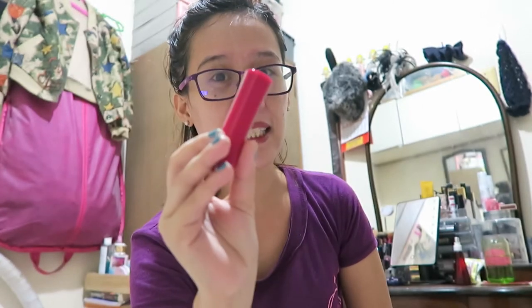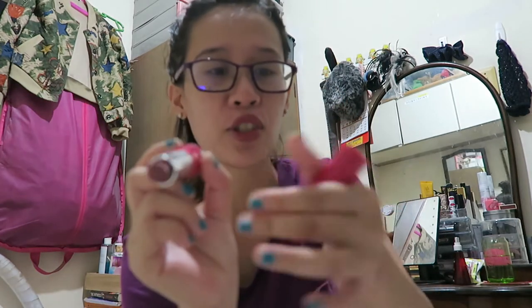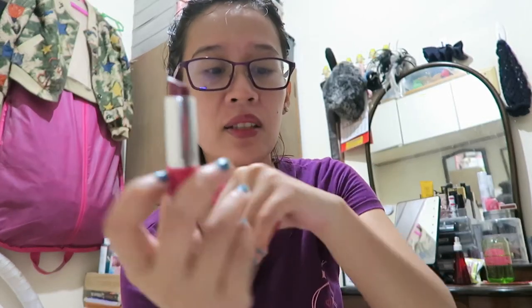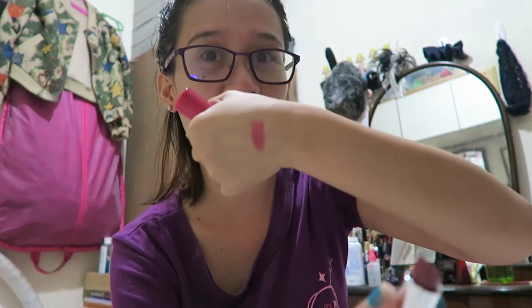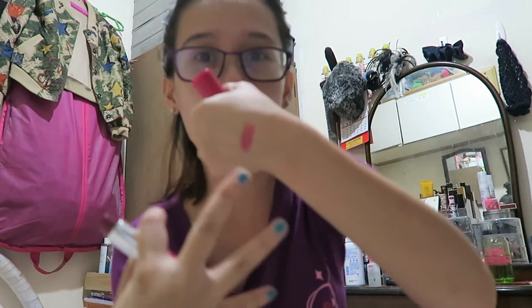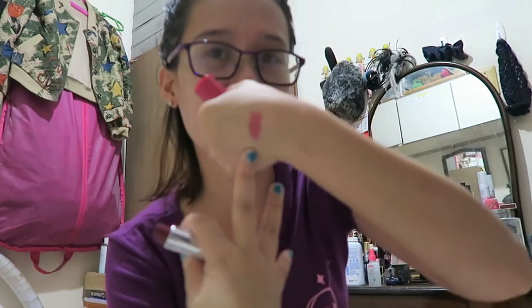Everybody knows that I really love balm. And one thing good about this, this is a tinted balm. And this is in the shade, I think, Subtle. So, makikita niyo sa swatch ko siya. Yan, ganyan siya. Balm siya pero may tint siya. And ito yung gamit ko ngayon. So, parang lipstick na rin, but it moisturizes your lips. That's why this is the shade Subtle.